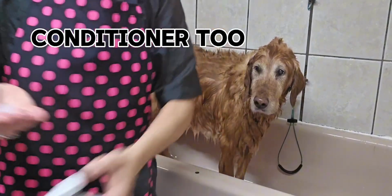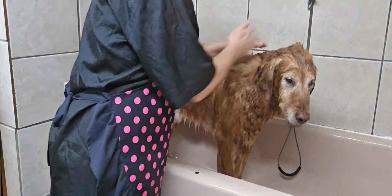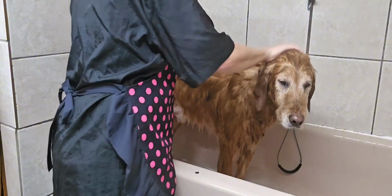After rinsing off all the shampoo, I'm going to load him up with conditioner so he's nice and soft, but also so I can give him another good brushing to help loosen up the undercoat.